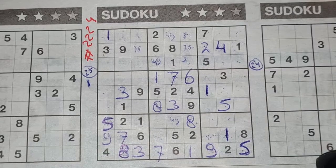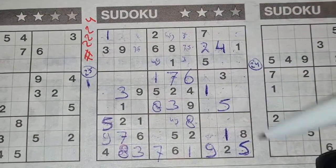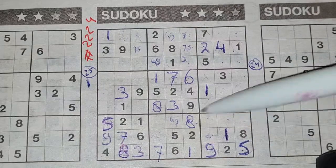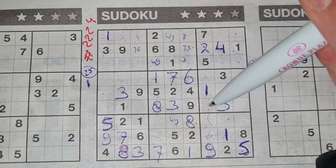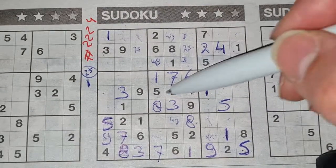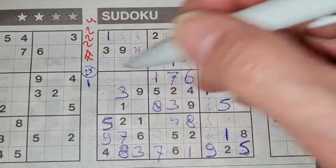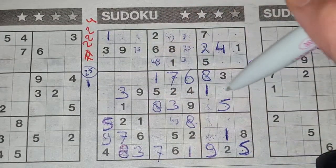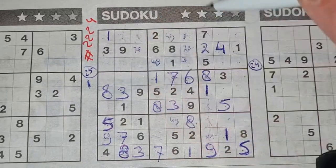Yes. In this column, 4 missing numbers. One of the missing numbers is an 8. We see an 8 in this big square, so no 8 in these 2 boxes. So the 8 could be here or could be there. We see there an 8, no 8 there. 8 should be here. 8 in this row, 8 in that row. So in the middle row, the only place for an 8 should be there.